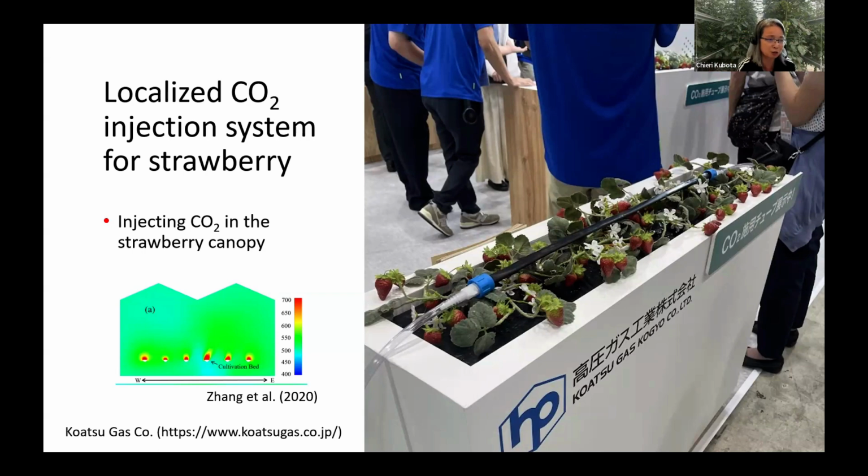The research used CFD, a computational approach, and also actually tested the two injection methodologies, entire greenhouse versus localized, and showed that localized CO2 injection can reduce the usage of CO2 and increase the efficacy of CO2 usage. So I was reading because it was interesting, and I was quite impressed. It's already technology available. So that's one thing I want to mention.